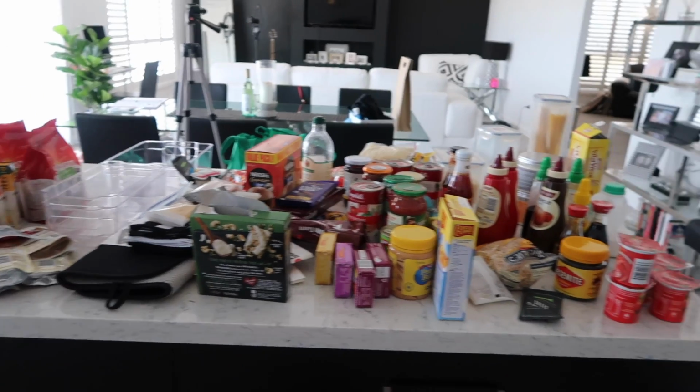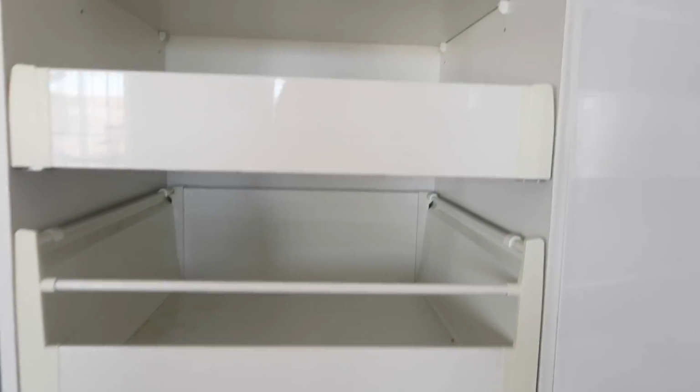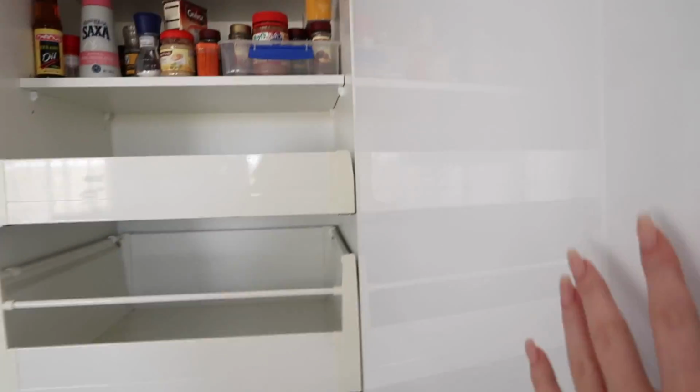Wow. Oh, okay, so now I just need to vacuum the drawers of these and wipe them all down. Maybe I should actually clean out that top shelf too. I'm just trying to figure out how I want to set this up, you know?